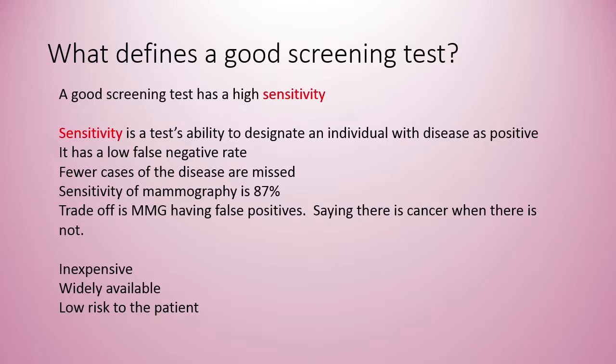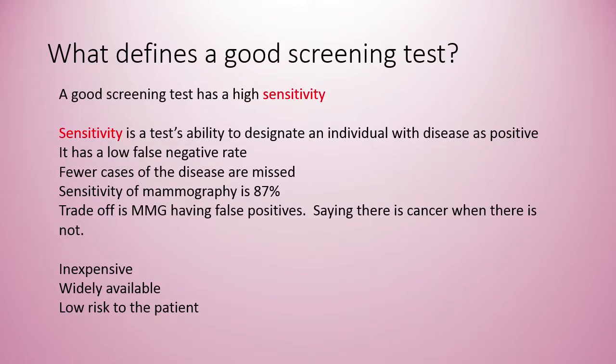The trade-off is having false positives, and I'm sure maybe women in this room have experienced that, where you get a letter saying your mammogram's abnormal. It may be a cancer, but then you get a biopsy and it's not cancer. So that's the trade-off, is that it has a high sensitivity, but it will have false positives, or that's specificity. So as a practicing physician, we would rather have patients get a biopsy that's negative than miss cancers.